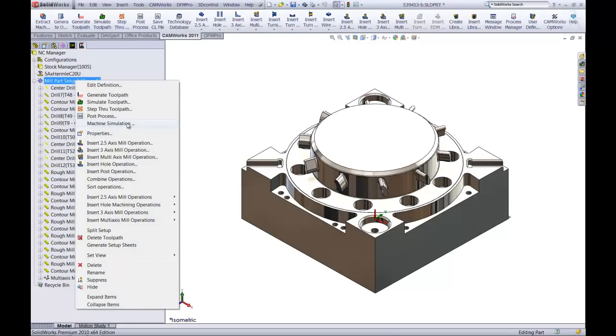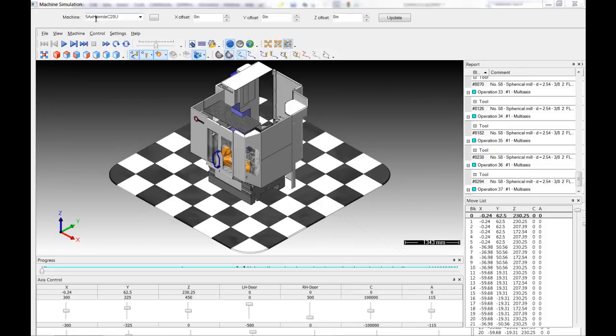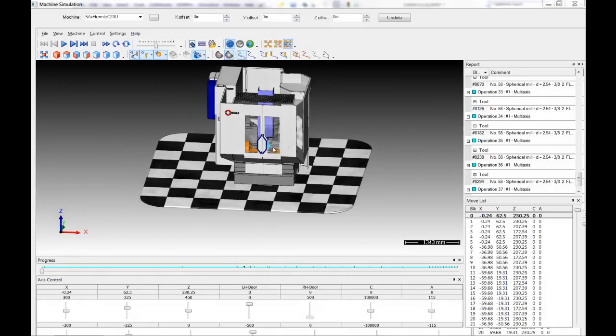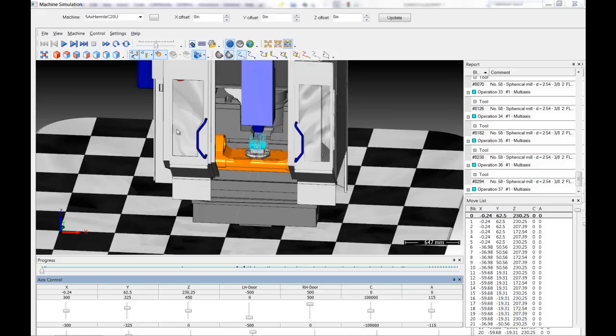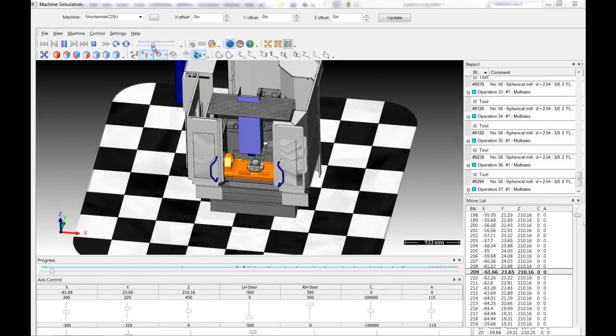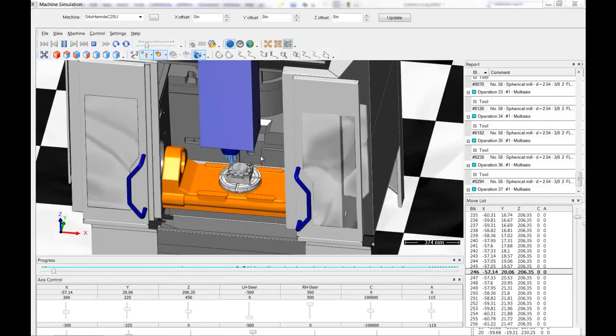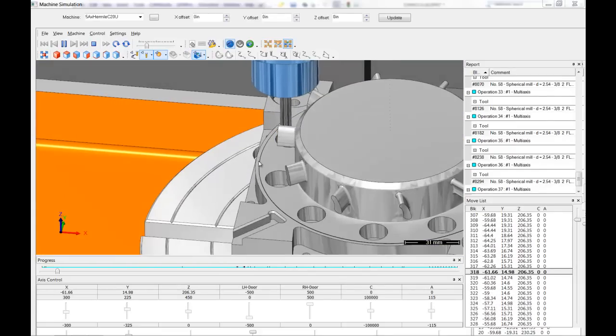Okay, so let's see the machine simulator. I'm going to right click and go to machine simulation. And you'll see that because my post was the 5-axis Hermle, or my machine type, sorry about that, in the machine simulator, that 5-axis Hermle is going to show up automatically for me. I'm going to open up the doors here. We'll remove the toolpath, just so that you can get a feel of how the machine simulation is. Let's slow it down. There's all kinds of controls and tools in here for you.